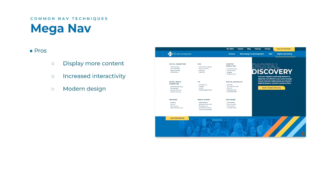And then it's just a more modern technique. I would say in the last 5 years, really, mega navs have come to the forefront. And so it does bring a modernity to your site if you feel like your site is currently more stale and you have standard drop-down menus.